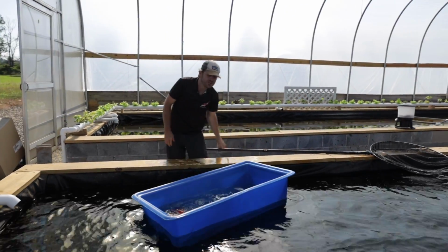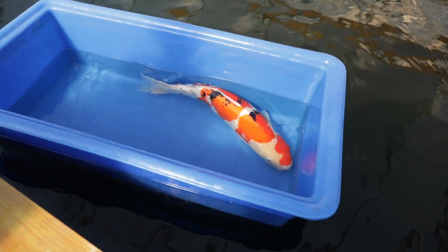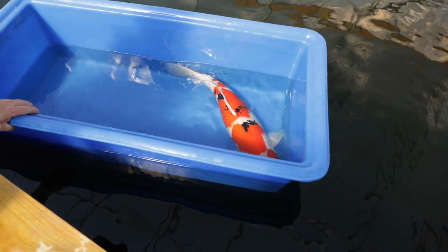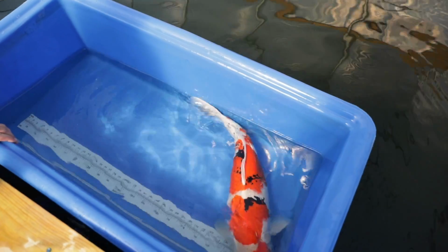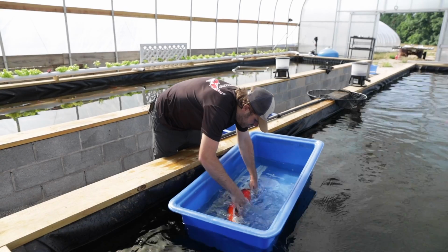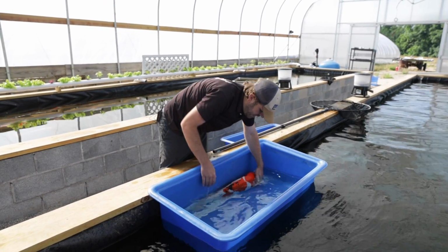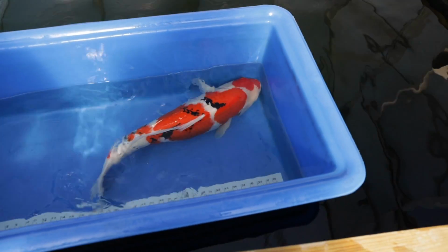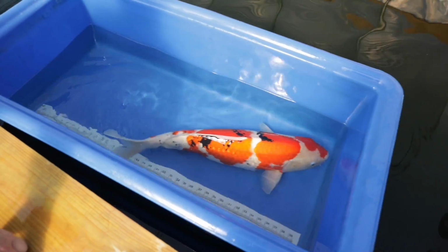So this is basically how it goes here. You come to the farm, you want to pick a fish, we catch it for you, tell you the price, give you a size on it. This is a 4-year-old koi from Shintaro. See how big she is. She's 28 inches now. Nice sanke, really good body, and this is the size fish that we have available.